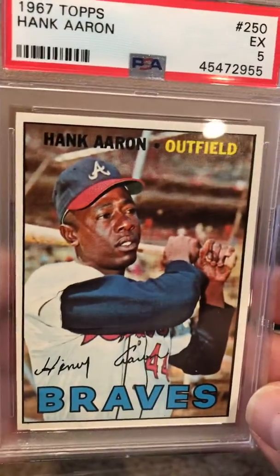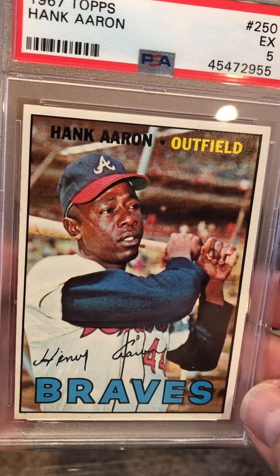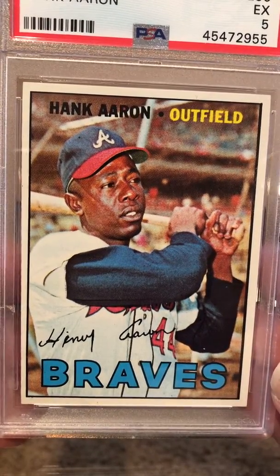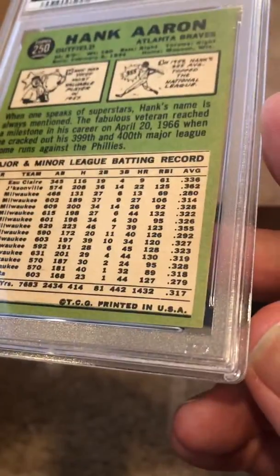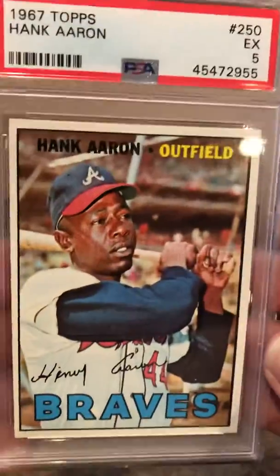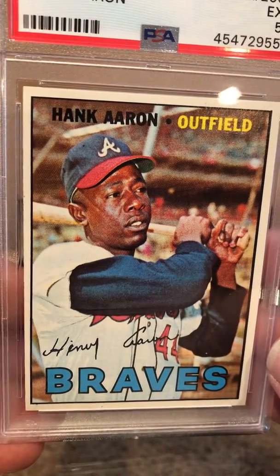I could not find the breakout of this. This is the one that didn't do well. Pretty sure this was a 7.5. I can't find my little slip. I don't know what I did with it. And I'm disappointed. This is great centering. Pack pulled. I mean, look at the corners on that thing. I mean, they are gorgeous. So, solid centering on the front and back. I'll have to get my loupe out and look at it a little bit better. Maybe there's something I missed. Maybe some scratching on the face. But we didn't do well there.